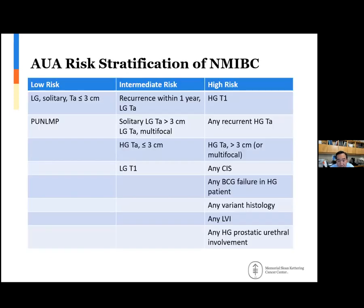Just showing this slide again, saying that we're considering adjuvant intravesical therapy in the intermediate risk category, and definitely using adjuvant intravesical therapy for the high risk category. BCG is strongly preferred for high risk, and BCG is also preferred for high grade disease in the intermediate risk. We frequently will use mitomycin or gemcitabine in the adjuvant setting for recurrent or multifocal low-grade patients.